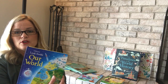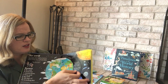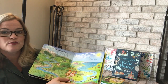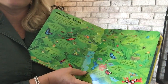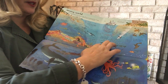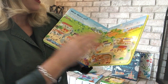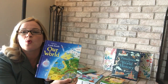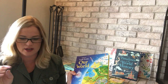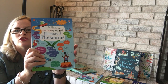Okay, our Look Inside books are wonderful. So this one is Look Inside Our World, and this is a lift the flap book. So there's tons of flaps for them to lift and see underneath. Kids love that. So this is about running rivers. This is about fascinating forests. Now this is Watery World, and this flips all the way down, and then there's more flaps. This is amazing. Just gorgeous. Love this. Okay, so this would be for ages probably 4 to 7. We have a Peek Inside series, which is for our littler ones, and then our See Inside, which is for a bit older.